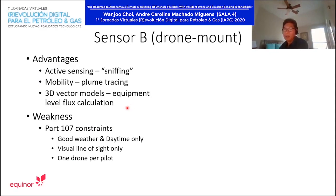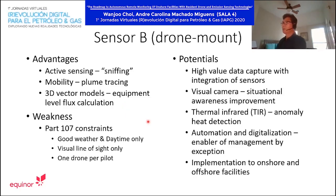But there are weaknesses as well, because there are some regulations that we have to comply with. There's a Part 107 FAA regulation, so we can fly drones only under good weather and only during the daytime, and only within the visual line of sight. And one pilot can fly only one drone at a time. However, we were able to see the potentials.